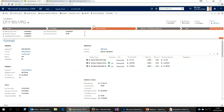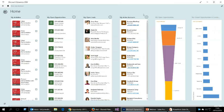There are native applications available from Microsoft from the App Store at no additional cost to download and to log in and access your information through a mobile browser. So if I take these opportunities that I'm looking at here through Chrome, through my web browser, I'm just going to open up my tablet application here.